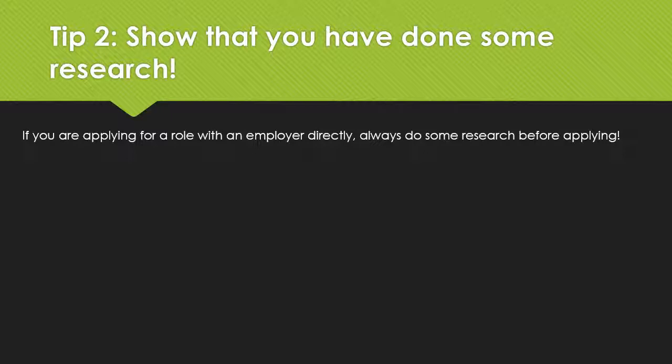Now, if you're applying for a position via a recruitment agency or a headhunter or an intermediary like that, you might not know who the employer is, which will make doing research very difficult, if not impossible. But when you are applying for a role directly with an employer, you should certainly jump online and do a little bit of research about them.